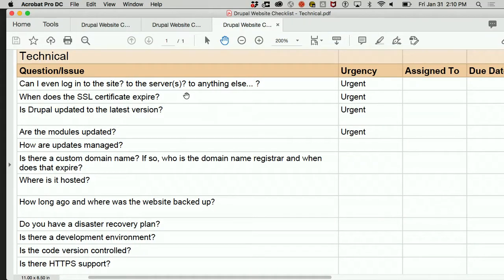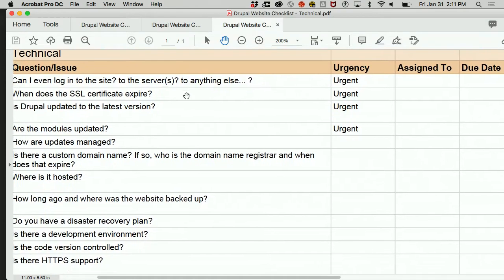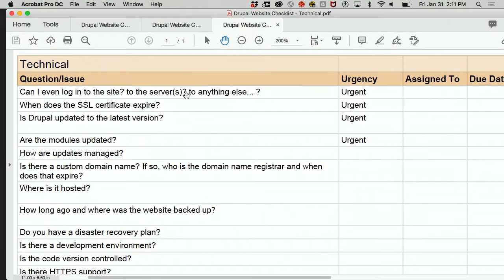When does the SSL certificate expire? Yes. This has happened. It's expired. Nobody knew. That's a great one. Put it on a calendar. Put it on some calendar. Just remind yourself. Is Drupal updated to the latest version? Check.